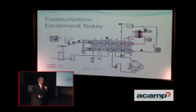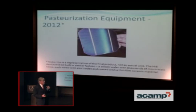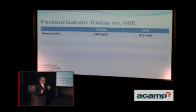Now, if we are successful with HIE, then in about 2 years or so, what you're going to see is that entire room of equipment replaced with this. It'll be something that you'll hold in your hand. It'll be a solid state wafer, silicon or ceramic material with many thousands of small holes in it, all wired. And the implications of that are significant.